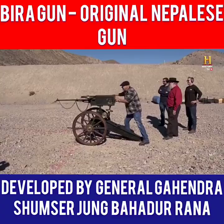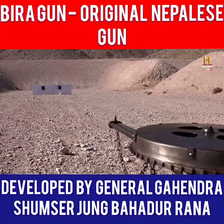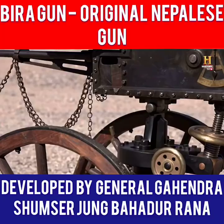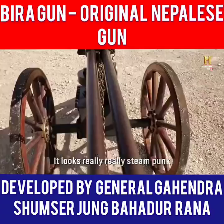This is awesome. Right on target. This thing is absolutely great. This gun is awesome. I mean, really, it's that cool. It looks really, really steampunk. It looks really neat. It looks really weird.